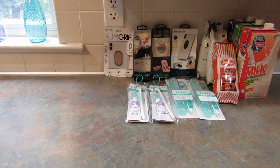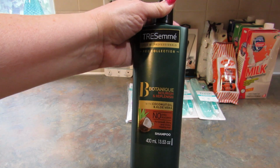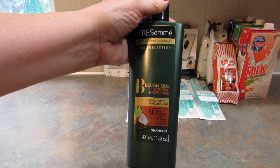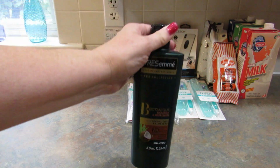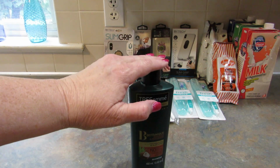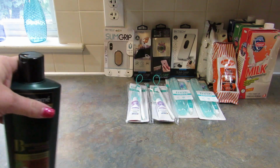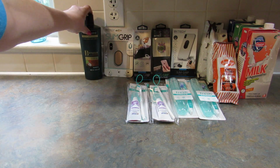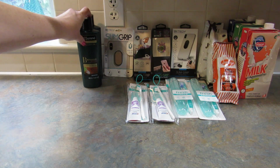I also found a lot of hair products that are new to me for the Dollar Tree. I picked up two of these Tresemme Pro Collection Botanique Nourish and Replenish Coconut Oil and Aloe Vera Shampoo. They say no dyes or silicones. And these are for my husband and son. I use Function of Beauty Shampoo, but my husband and son can use these, and they are 13.53 ounces.